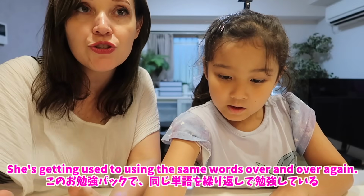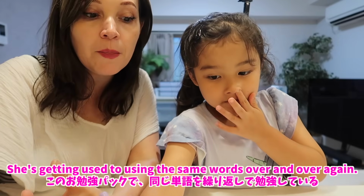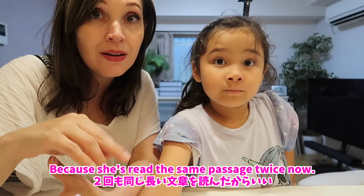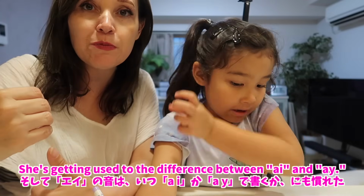So she's getting used to using the same words over and over again. She's getting used to the reading because she's read the same passage twice now. She's getting used to the difference between AI and AY.